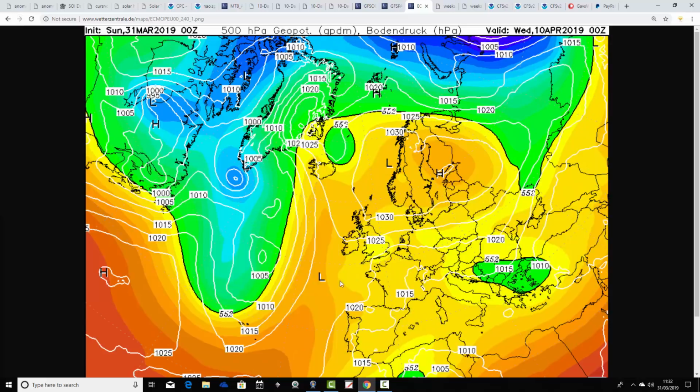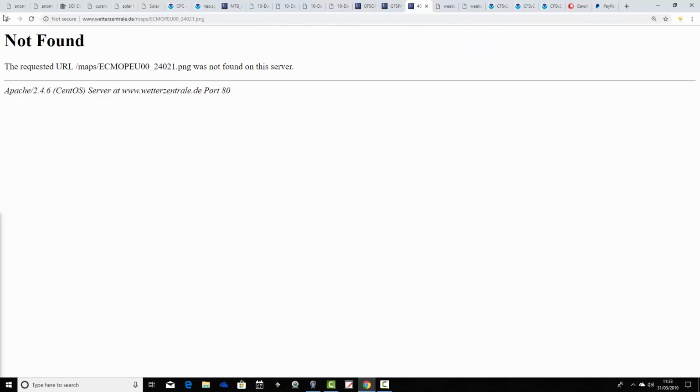We move up towards day 10. That's how we look. High pressure is dominating over to the east northeast of the country. Winds are in from the east. They're not particularly cold, easterlies, but certainly on the east coast anyway, they will be producing pretty chilly conditions.